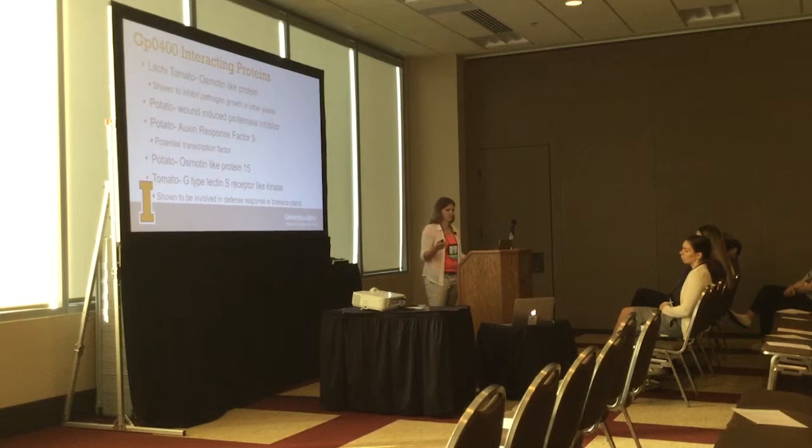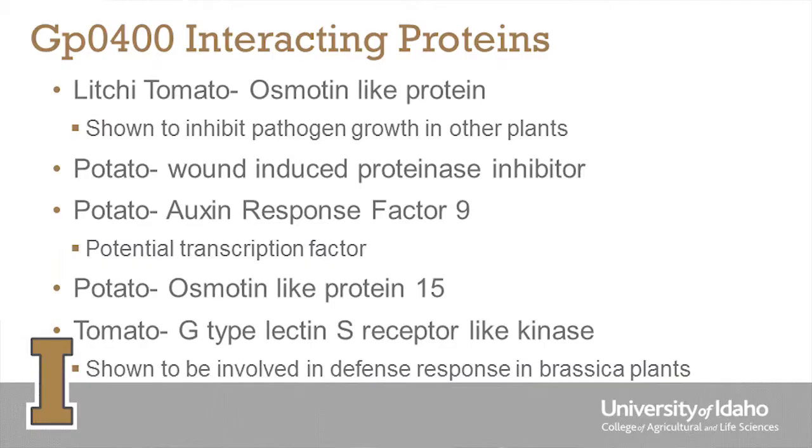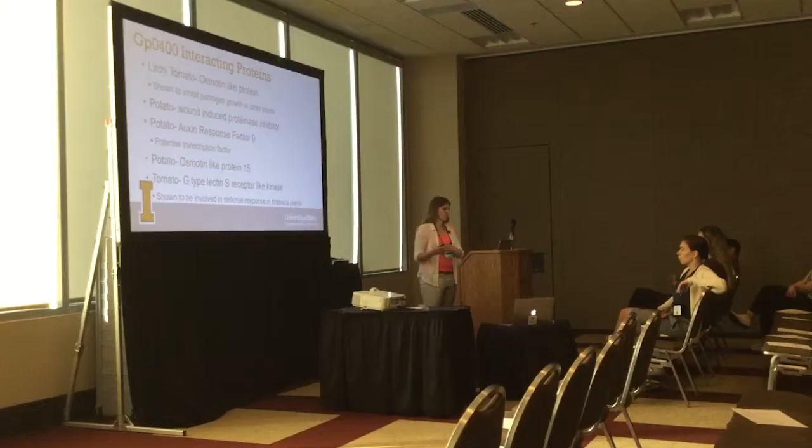In lychee tomato, we found that there's an osmotin-like protein. And osmotin is just a protein that was shown to inhibit pathogen growth in other plant species. In potato, we found a wound-induced proteinase inhibitor. And this is interesting because when a nematode infects, the stylet pierces the cell and that is wounding. So maybe the potato is expressing that protein in response to the nematode's wounding. Also in potato, we found an auxin response factor 9, which is a potential transcription factor, and transcription factors are responsible for initiating the transcription of a bunch of other genes. So maybe this is like the top of the pyramid that will then cause a cascade of other proteins to be expressed. Also in potato, we found another osmotin protein.